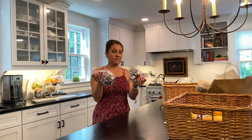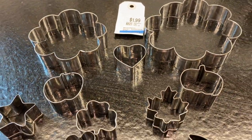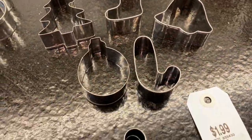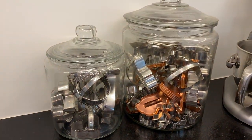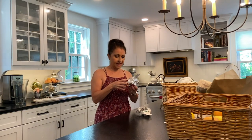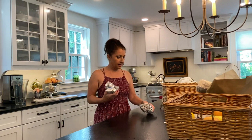I purchased 2 containers of cookie cutters. I looked real quick and they're nice small sizes. I see flowers in here, hearts, small Christmas trees. The reason I'm doing it, I don't know if you can see them back there, I have my cookie cutter jars and I'm always looking for new ones to add. So those I'll be adding to the container. And like I said, I haven't even opened this up yet, but I will be doing that a little bit later.